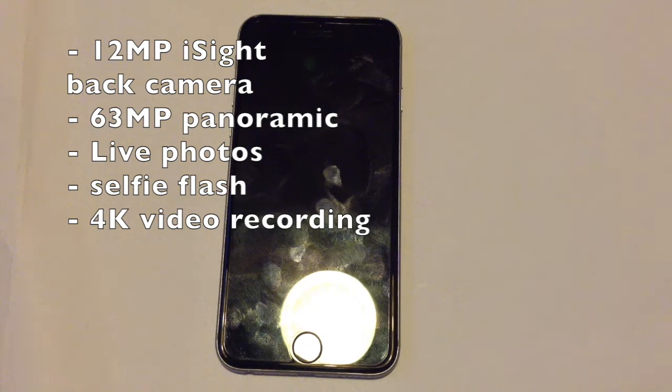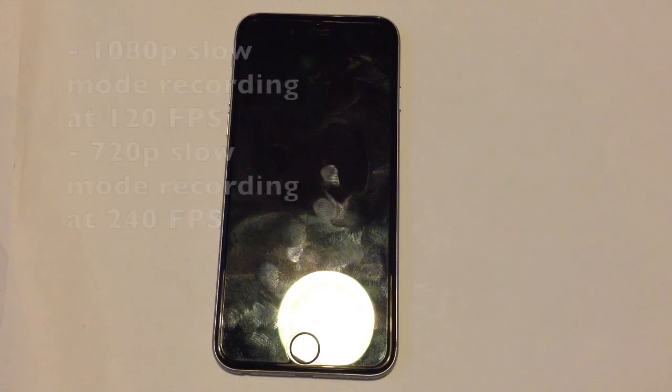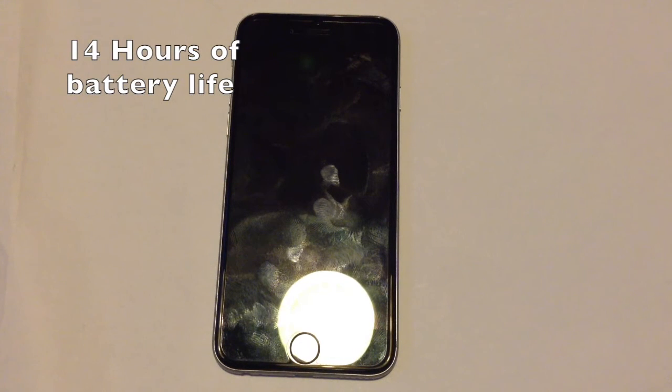It comes with Live Photos, selfie flash, which is 3 times brighter than the current brightness of the screen, and of course 4K video recording, which has 1080p slow-mo video at 120 fps and 720p slow-mo video recording at 240 fps, which is the same as found on the iPhone 6s and 6s Plus. This is a little bit surprising. It comes with a 14-hour talk time battery life, and the battery seems to have been increased a little bit, which is a little bit exciting.